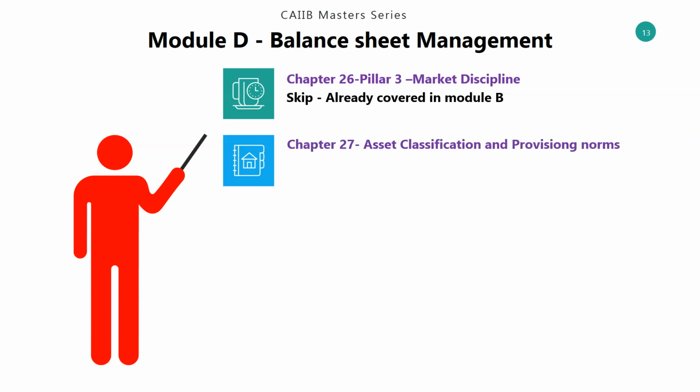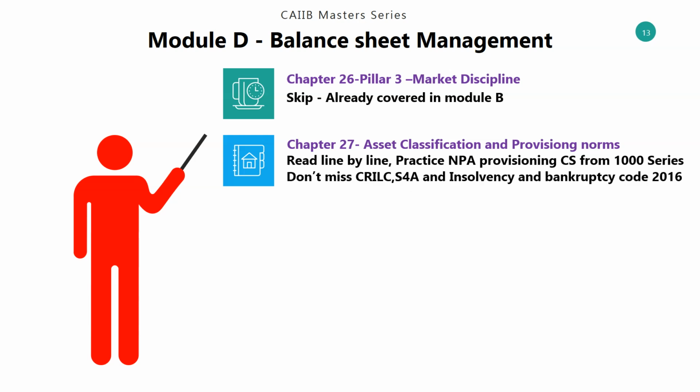In chapter 27, that is asset classification and provisioning norms. Now this is an important chapter from this module. Lots of questions are asked year on year from this chapter. So don't miss a single point from this chapter. You will be asked a case study related to provisioning also.